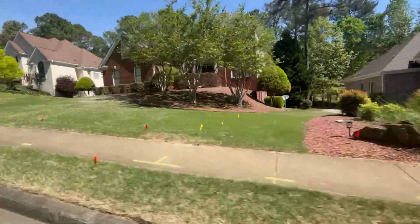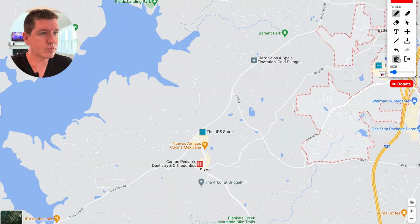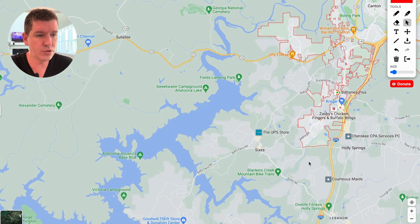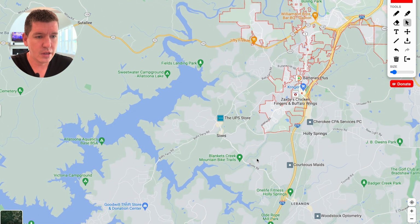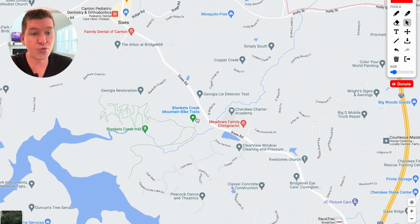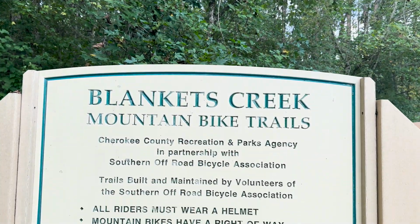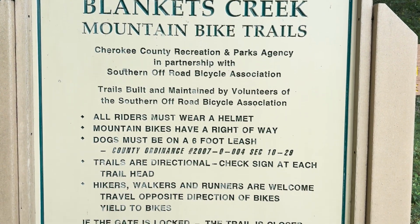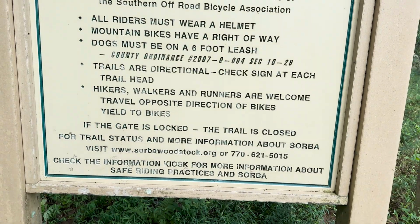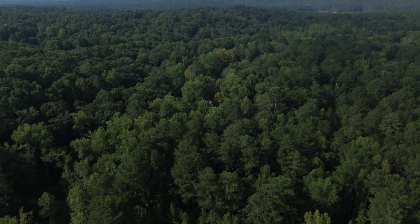So it's a really, really popular neighborhood, and it's gigantic. Now, also along Sixes Road, I zoom out a little bit, we have Blankets Creek here. This is an incredible mountain biking park. Lots of great trails. It's very popular. I hear it's one of the best in the Southeast. I'm not a mountain biker myself, but I hear it is fantastic.